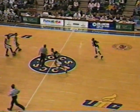I predict the first 5 minutes of this game will be kind of sloppy with the big crowd, the pressure, and all that's at stake here in the game. East Tennessee State in the motion offense. UT Chattanooga opens in a man-to-man. 11,000 fans here to witness this one, and the Bucs turn it over. Great pressure by UT Chattanooga.